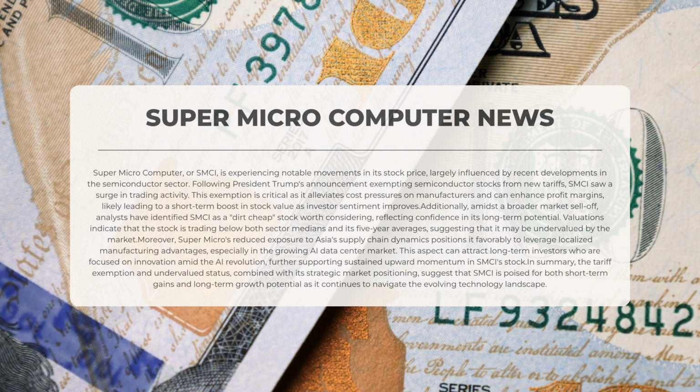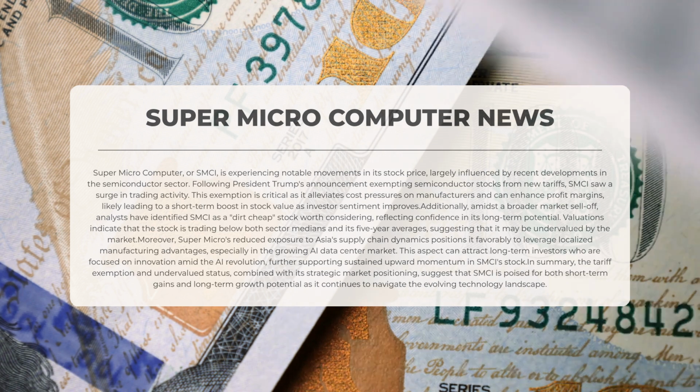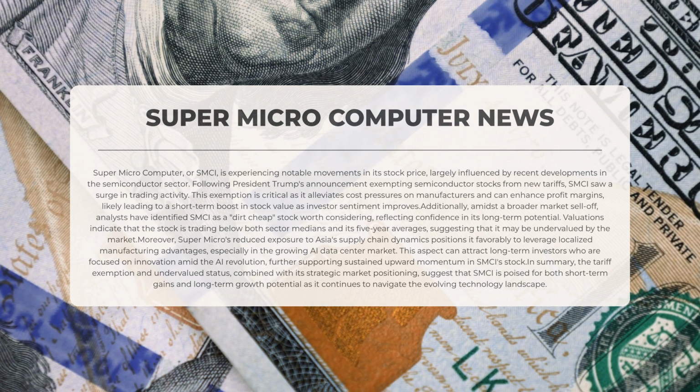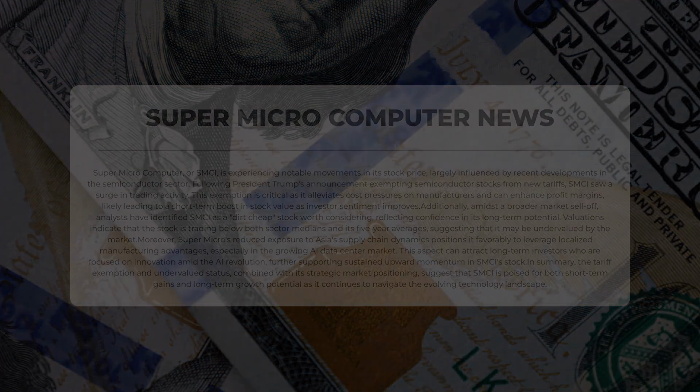Moreover, Supermicro's reduced exposure to Asia's supply chain dynamics positions it favorably to leverage localized manufacturing advantages, especially in the growing AI data center market. This aspect can attract long-term investors who are focused on innovation amid the AI revolution, further supporting sustained upward momentum in SMCI's stock. In summary, the tariff exemption and undervalued status, combined with its strategic market positioning, suggest that SMCI is poised for both short-term gains and long-term growth potential as it continues to navigate the evolving technology landscape.